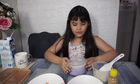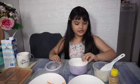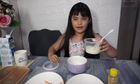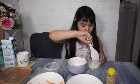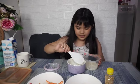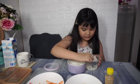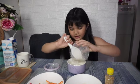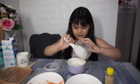So first, add your rice with sesame oil. We already added sesame oil to our rice, and rice is a go food. Our rice. Careful not to spill it though. Don't want anything to spill. Let's add our rice. We need to flatten it.